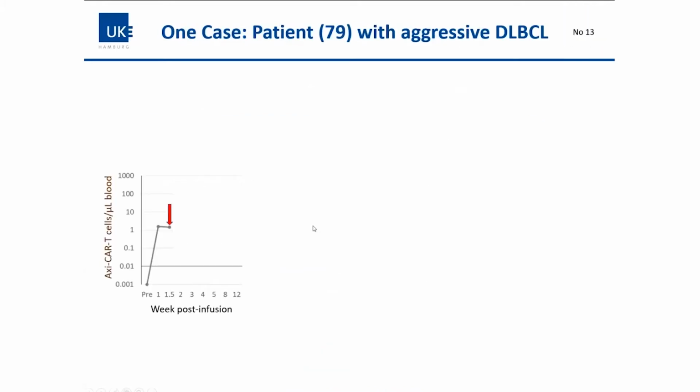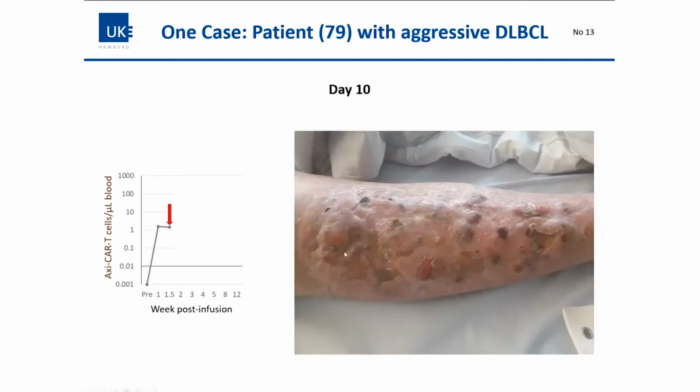And I show you here one case of a 79 years old patient with an aggressive lymphoma. And here you see in this analysis that he had this very nice increase in the first week. So CAR T cells went up to more than 1 per microliter. And then in between days 7 and 10, there was no increase anymore. And this was a bit worrying, in particular worrying because this is his right leg. And you see all these bubbles here, which increased during this time. So of course, our clinicians were worried that this might be a very fast progression of disease.